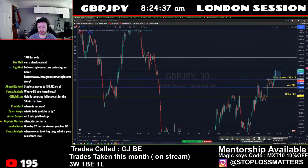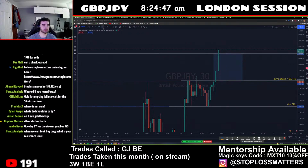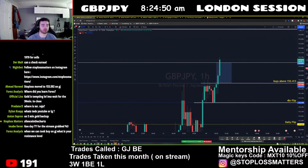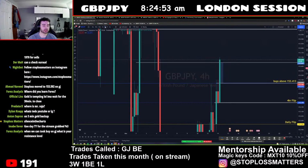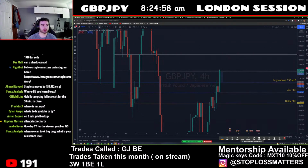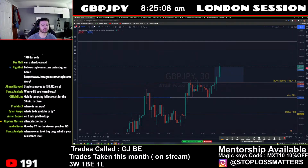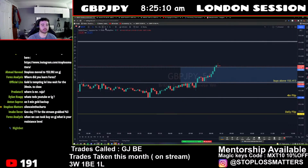When we can tuck buy on GJ, what is your resistance level? My resistance level is right at 153,640. For me, I wanted the buys where I got in before here. Now I don't know. I mean, it's still looking pretty bullish to continue. The 4 hours is very, very strong, so potentially could fill to 154. That would be interesting. Probably wait for the 30 to close. I am still watching it as a whole on the lower time frames, and it's not moving deliciously. After this 5 minutes it did, but it's still messing about.